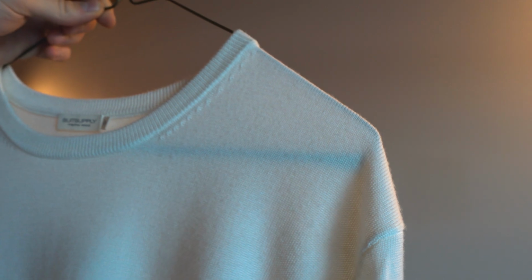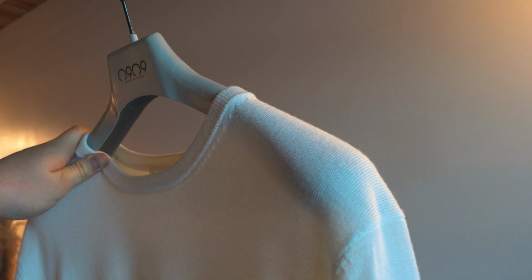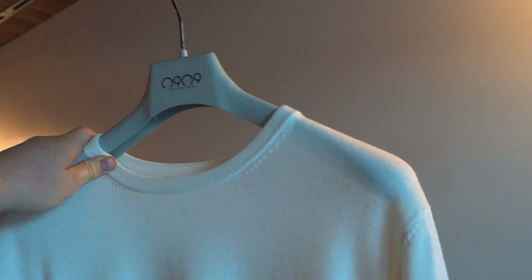Next up is some good hangers for your clothing. This is super important. If you have a delicate t-shirt and you're using a metal hanger with sharp angles on it, it's gonna start to poke out of the shoulders and kind of deform the clothing and stretch it out. So you definitely wanna pay attention to what kind of hangers you're using on what type of shirts.